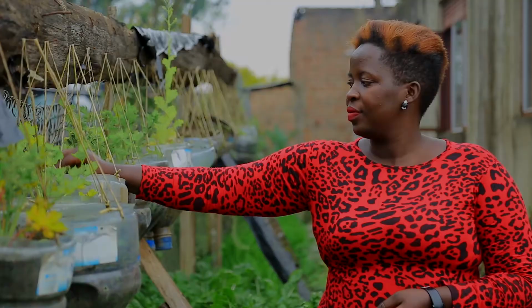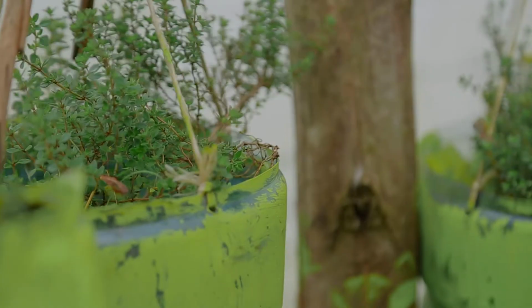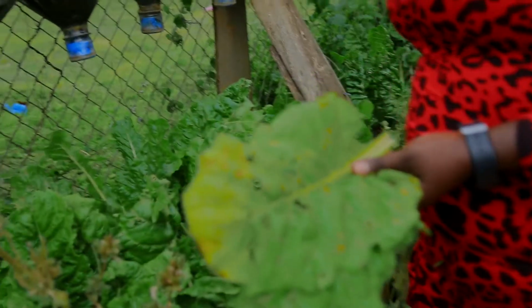At Crack Organic Farm, we opted to go for vegetables. Yes, there are many other farmers growing cereals, growing bananas, but you find most people are neglecting vegetables. And like you know, the vegetables help us improve on our nutrition.